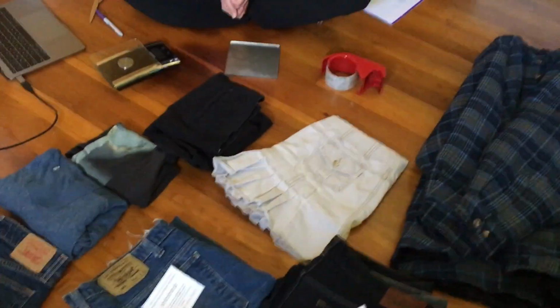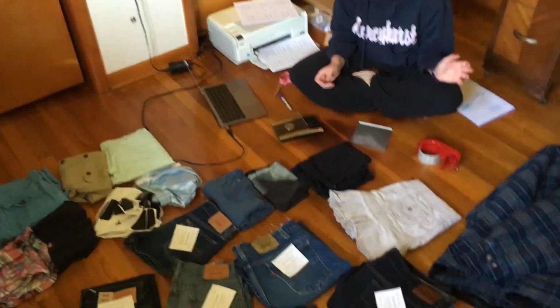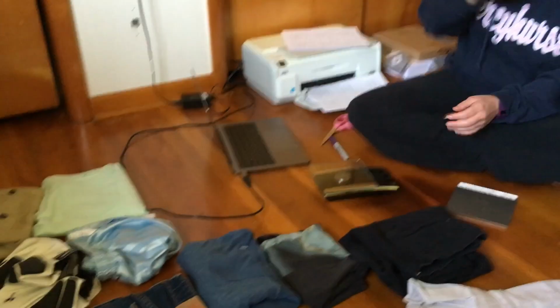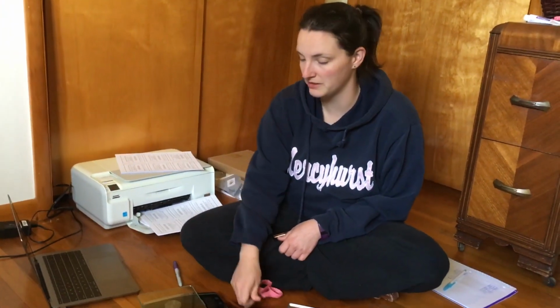So those are the cardboards, as well as the padded flat rates. We keep all of these little odds and ends in a bag in our closet. The bag is hiding right there. So that whenever it's time to package up, we just grab everything. Scissors are in there too. That way we can grab it and get to work and have everything in the same space.